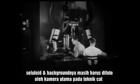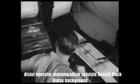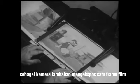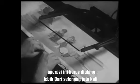The celluloids and backgrounds must still be photographed by the master camera in Technicolor. Here the operator puts a Donald Duck celluloid on top of a background as the overhead camera exposes one frame of film. To photograph Snow White and the 7 Dwarfs, this operation had to be repeated more than 500,000 times.